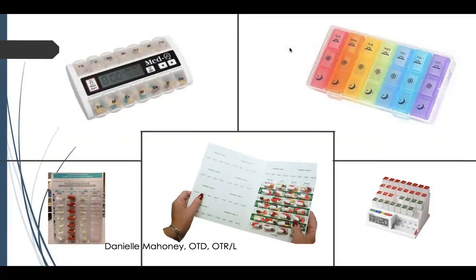So how can there be different behavior prompts to aid in that memory? An external aid, such as a phone alarm or a medication log. There's so much technology out there today by just saying like, hey, Alexa, or hey, Siri, remind me to take my medication at such a time, that they can improve their medication management.